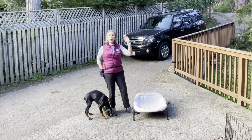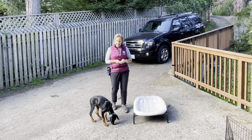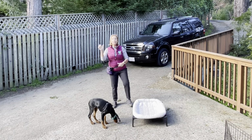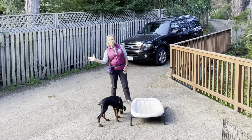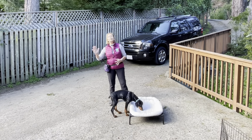We can use it on the go, on a walk. We can use it in the house. We can use it out here when we're practicing. So it's very simple. All it is, I'm gonna extend my open palm to the side slightly so that it's very visible to the dog.